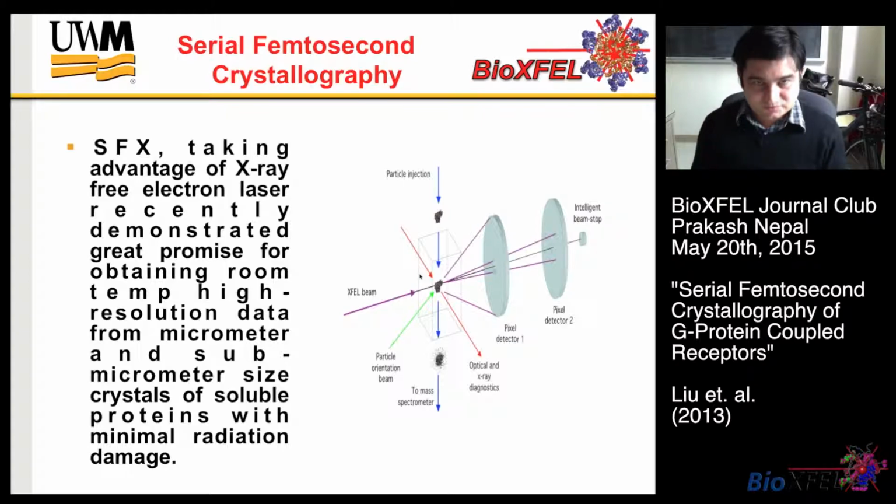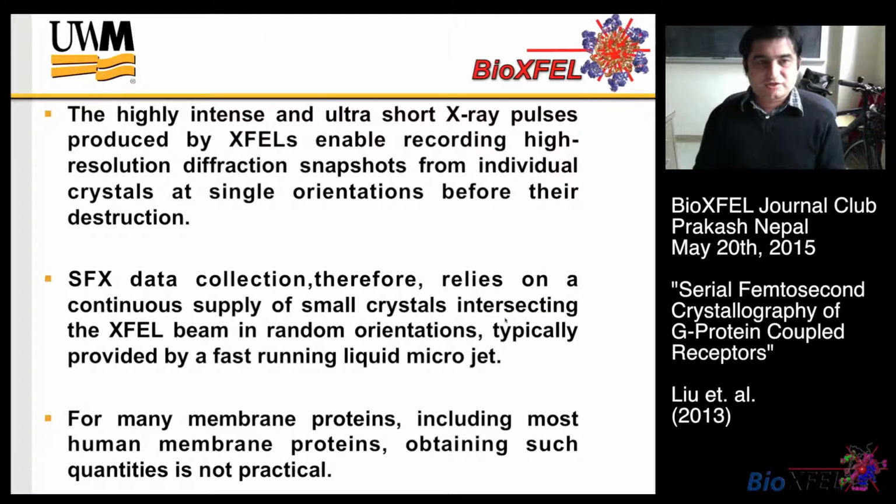So now I have some slides about serial femtosecond crystallography. In this method, you inject a sequence of particles which interact with the XFEL beam, and the corresponding diffraction pattern is recorded in the pixel detector. The highly intense and ultra-short X-ray pulses produced by XFELs enable recording high-resolution diffraction snapshots from individual crystals at a single orientation before their destruction.